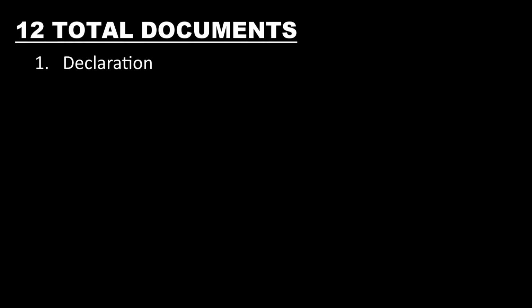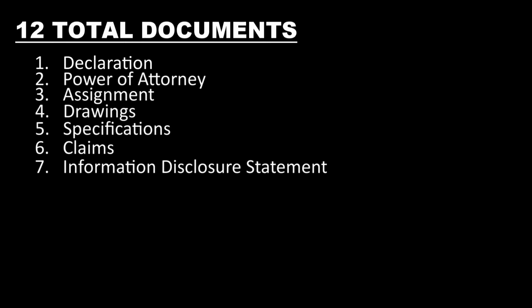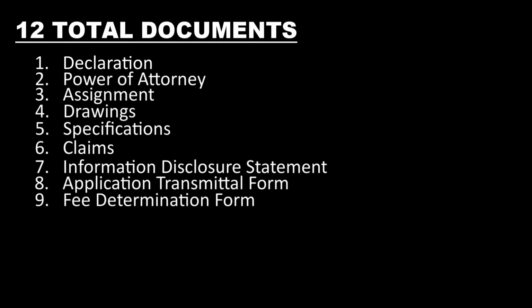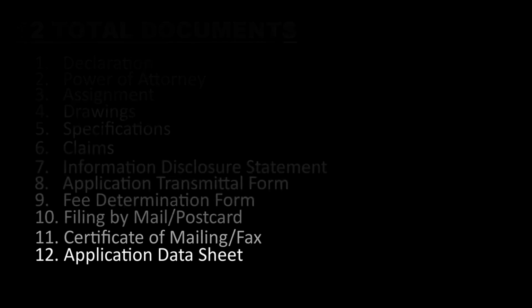This is the inventor saying, I invented this, and they're signing off agreeing to it. Power of attorney, assignment. Drawings, specification, claims, the information disclosure statement, which identifies all the prior art that the inventor or the attorney knows before filing the application, application transmittal form, fee determination form, filing by mail or postcard, certificate of mailing or fax, and the application data sheet.